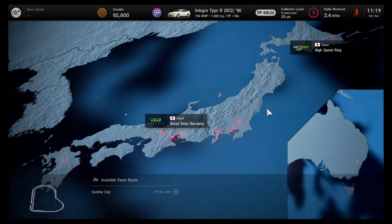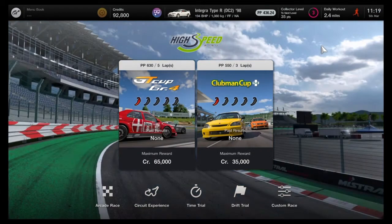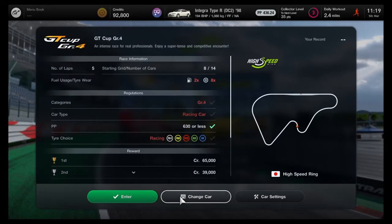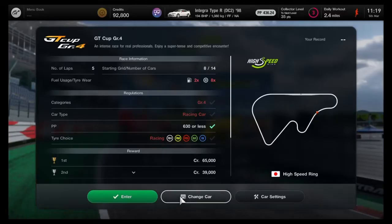Okay, so first place one here, PP no limit, and let's go to this one, PP 550, but that's the second race, PP 630, that's the limit. Okay, let's change car. There are no cars. Okay.